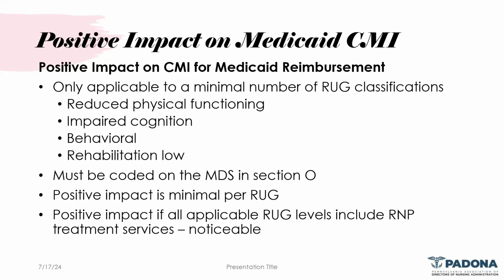The positive impact on our CMI for our Medicaid reimbursement. CMI is now a part of our Medicaid reimbursement again. We've always had the CMI, but now it's a factor. It's a big factor in our Medicaid reimbursement.